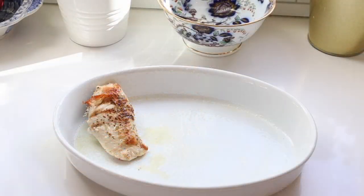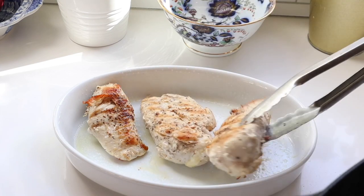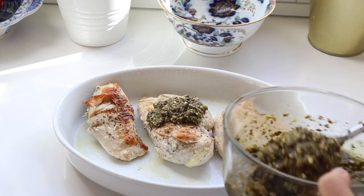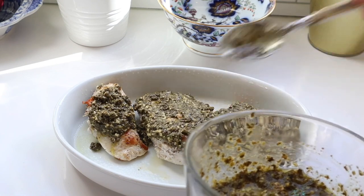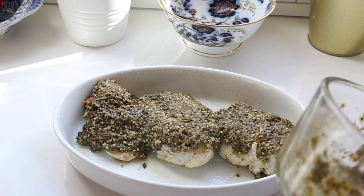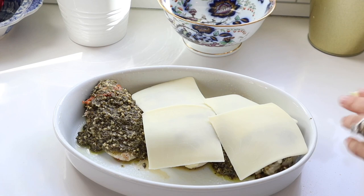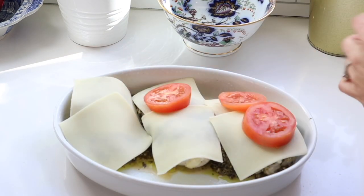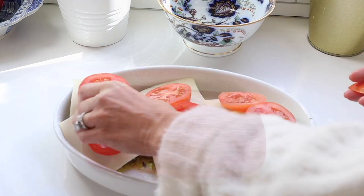Then I place the chicken in the cooking dish that I sprayed with cooking spray. And on top of this, I add one jar of pesto. I just distribute it evenly on top of the chicken. I top this with mozzarella cheese. You could get it sliced from your deli. And I top that with tomatoes. And I sprinkle a little salt and pepper on top. And that's it, okay?